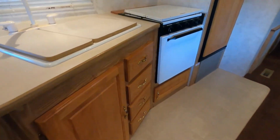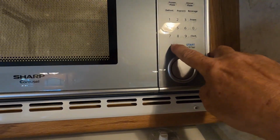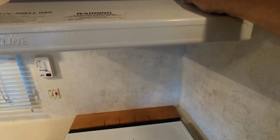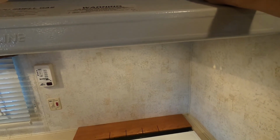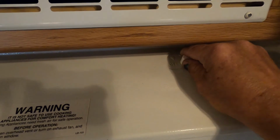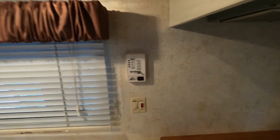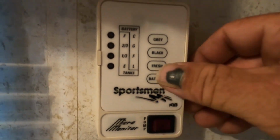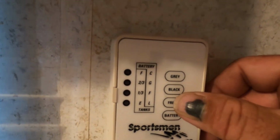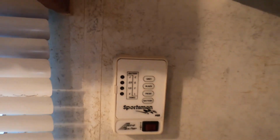Coming around into your kitchen area, your self-explanatory microwave. Down here you have a fan and a light. Switch is right up here. Sorry about the noise, they're washing the outside of your unit as we speak. Coming right here is where you turn on your water pump if using potable water. Here's where you check the brand new battery. Here's where you check that potable water tank, your black and gray tanks.